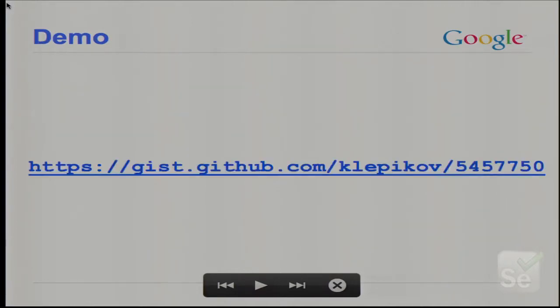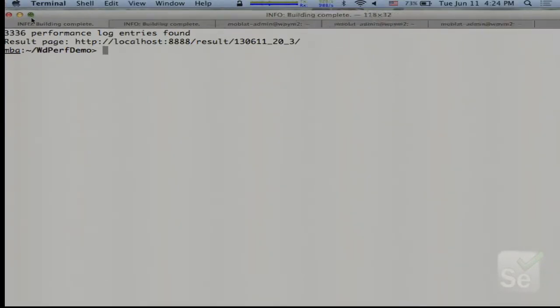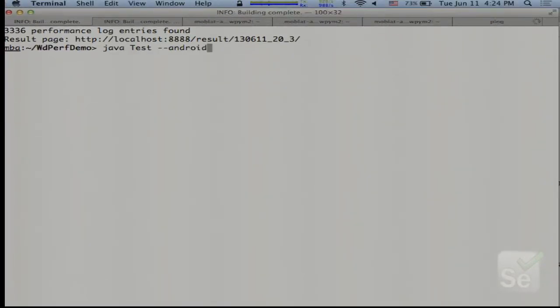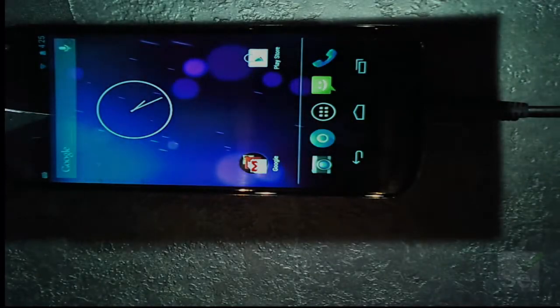There is demo code here, and I'm actually going to show a demo with the Chrome driver. Let me switch to the device. It takes a second. Okay, there we go.